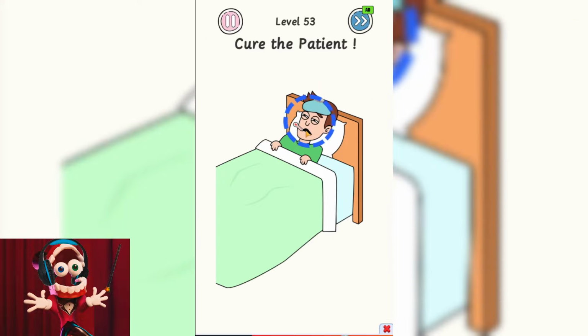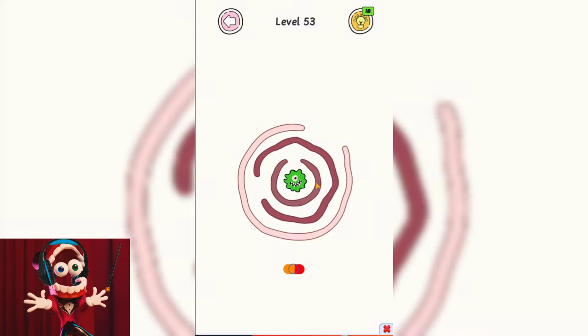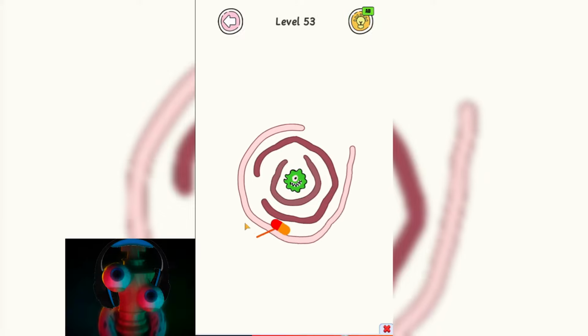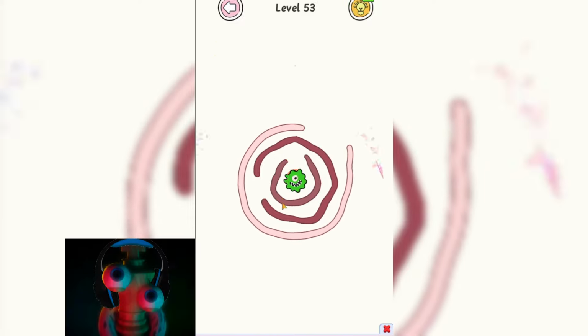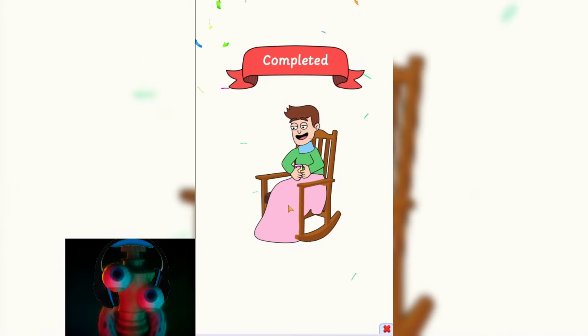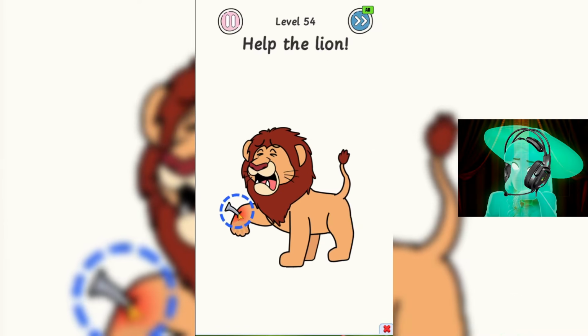Now we need to help cure this guy. We need to make sure that the pill gets to the virus and destroys it. Let's help this pill navigate this maze. This test is not as easy as it seems because the walls of this labyrinth are very elastic. But we finally managed to get to this virus, and now this guy can live a peaceful life. And now we need to help this Leo.